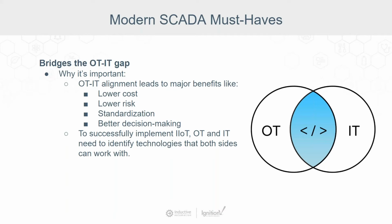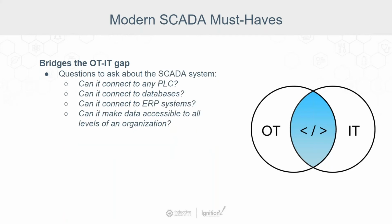It's important because OT and IT are often perceived as separate domains, with different languages and different ways of doing things. However, when there's an alignment between OT and IT, it leads to major benefits like lowering your costs, lowering your risk, standardization across your enterprise, and bottom line, it just means better decision making. So in order to successfully implement IIoT, OT and IT need to identify technologies that they can both work with. SCADA should help facilitate that.